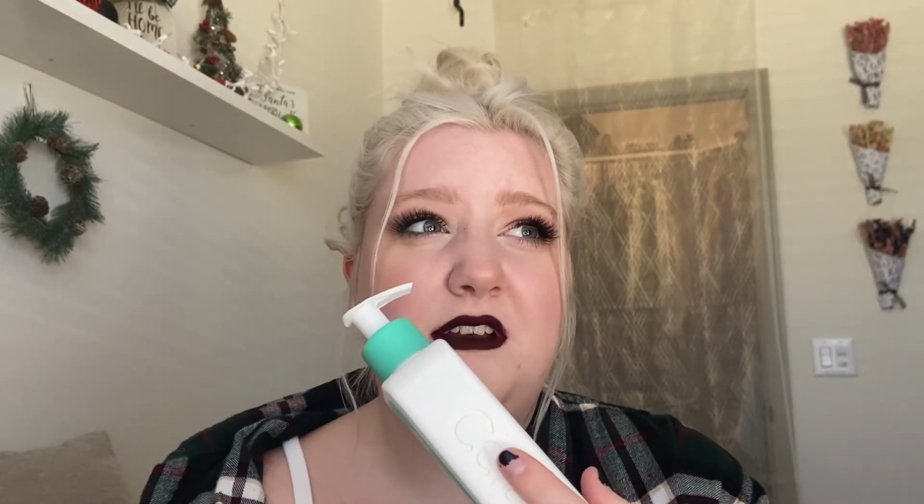But I have used this on and off for probably about 4 years now. I first started using it when I was in college, and I really enjoy this one. The thing that I enjoy most about it is how gentle it is. I cannot use a lot of cleansers because they make my skin feel so tight afterwards. It feels so stripping to my skin.